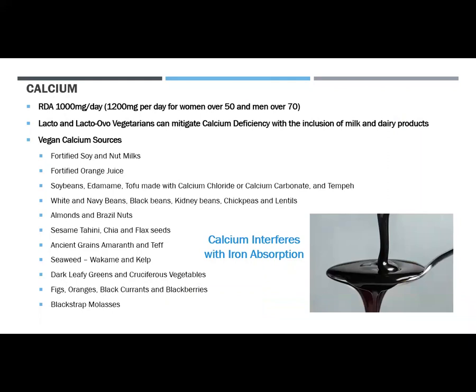Calcium. The RDA is 1,000 milligrams per day, but for women over 50 it's 1,200 milligrams per day, and for men over 70 it's also 1,200 milligrams a day. If you are having milk, dairy, and eggs in your diet, vegetarians can help mitigate calcium deficiency with the inclusion of milk and dairy products. Vegan calcium sources include fortified soy and nut milks. Make sure they're fortified. Fortified orange juice often contains calcium.